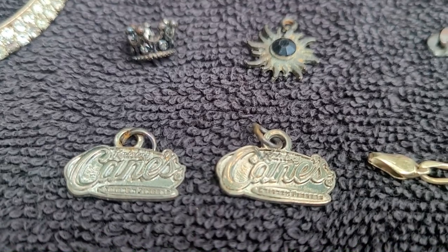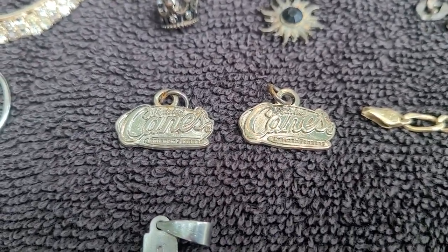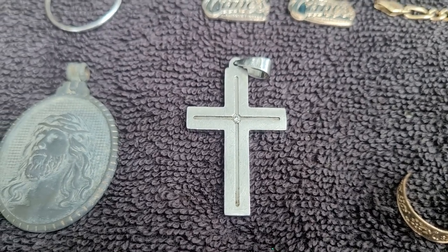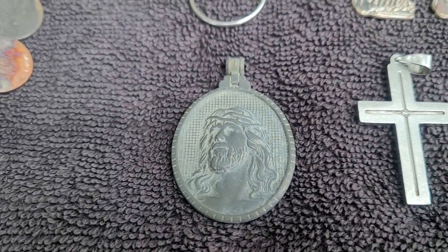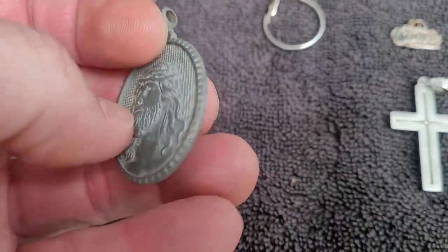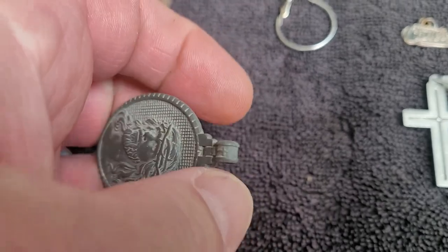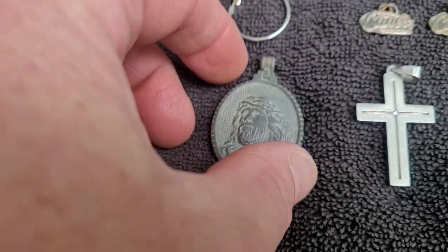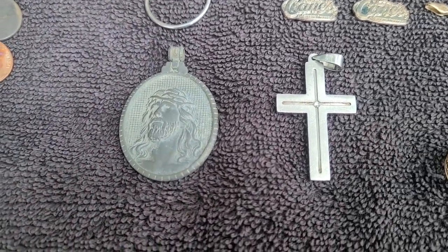Little necklace there. Little Raising Cane's necklaces. Preacher Digger got his cross. How about that? First one for 2023. And not far from the cross was this right here. Big pendant. I'm thinking it's silver. It may be silver. I haven't looked. I haven't seen markings on it yet. But maybe. It'll go in my religious display anyway. So I was real happy about that.